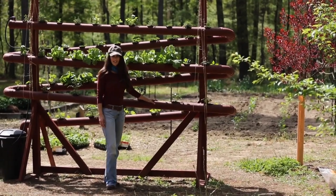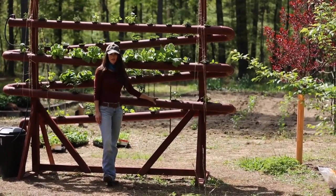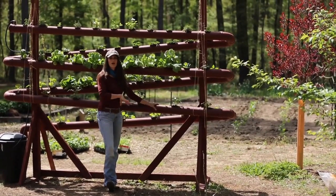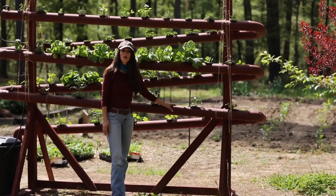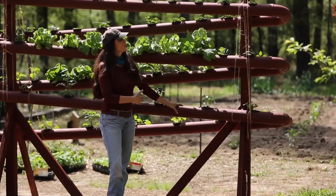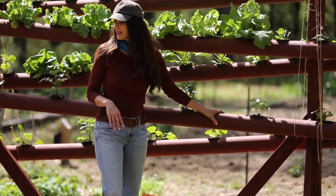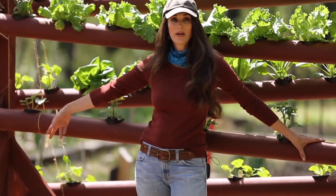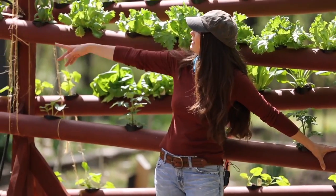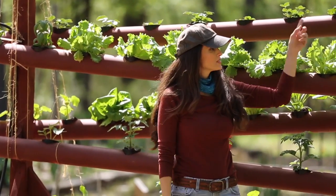Hi, I'm Stacy Lynn Harris. And I wanted to show you our hydroponic system. My husband and my family have wanted a hydroponic system for a long time, so my sons and my husband built this for me out of 4x4s and sewer pipes. And they have a pump hooked up to a bucket full of water, and it flows constantly throughout these pipes.